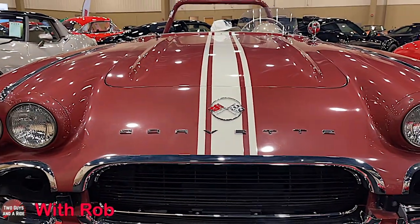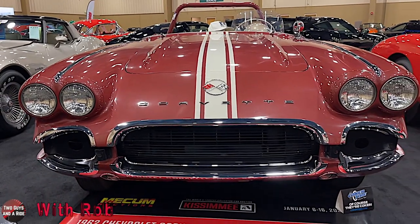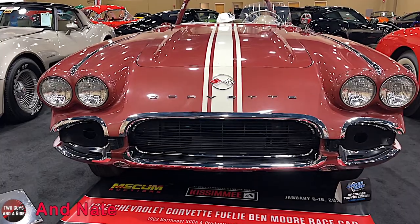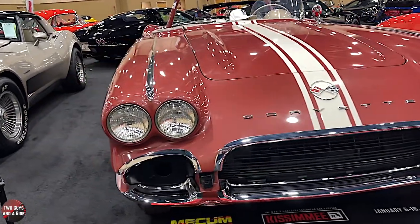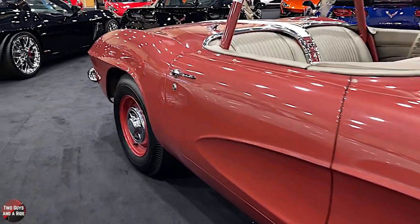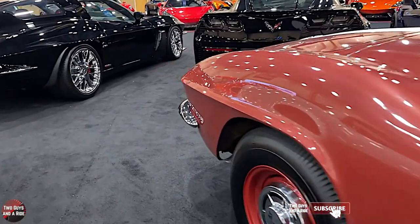We are at the 2022 Mecum Auctions in Osceola Park in Kissimmee, Florida. And today we are highlighting this beautiful 1962 Chevrolet Corvette Fuelie Ben Moore race car. It was built in October of 1961, but is considered a '62.